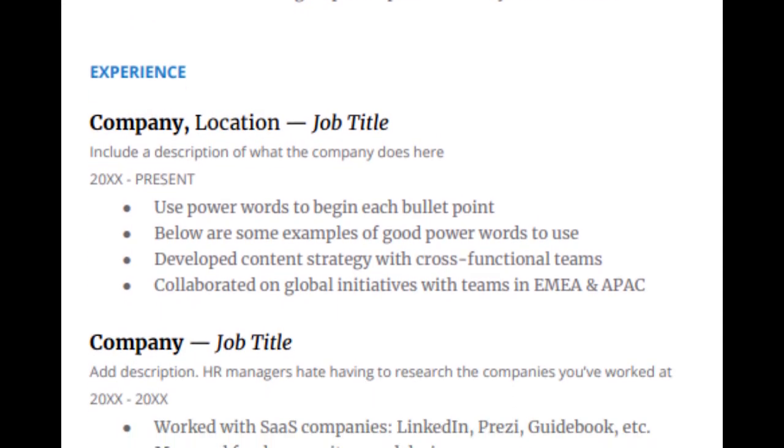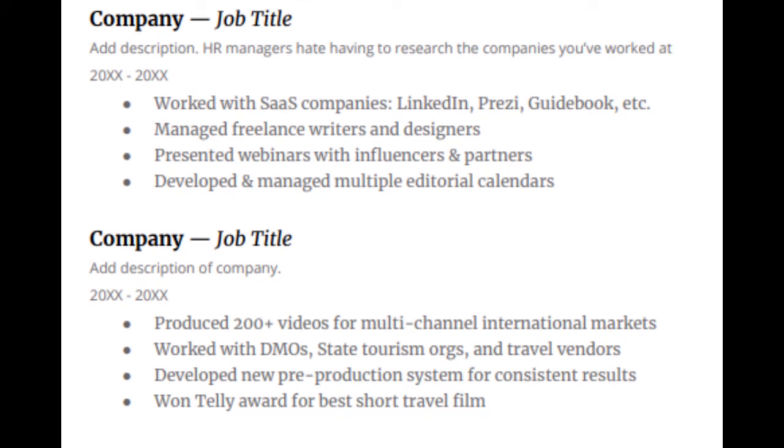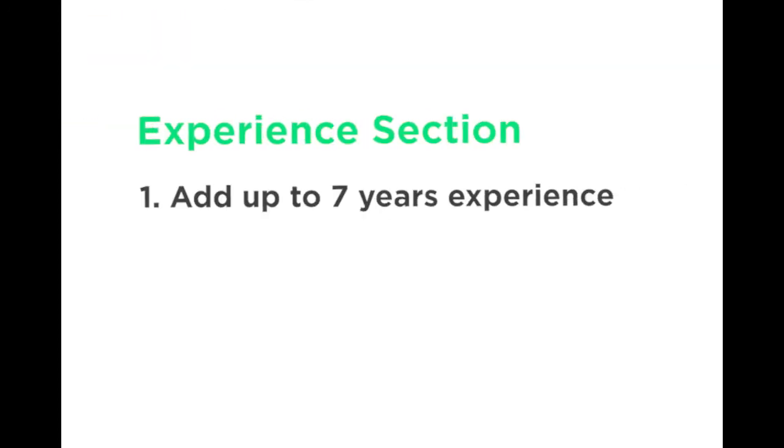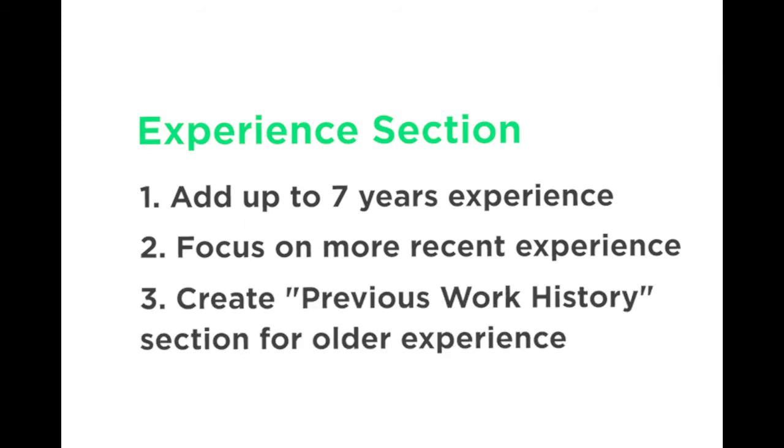Next is the basic professional experience section. About 7 years is going to be your key here. Anything over the 7 to 10 year mark is starting to get a little bit irrelevant, so focus on the last 5 to 7 years mainly. And as you go down in your career, the bullet points will get less and less. But if anything's beyond 10 years, usually just keep it as a previous work history section where you list it the same way, but there's no bullet points underneath it.